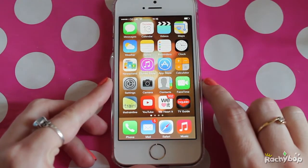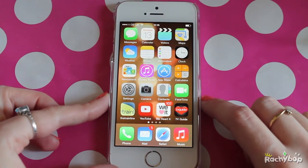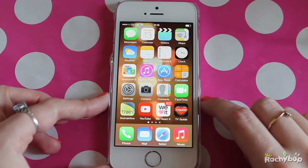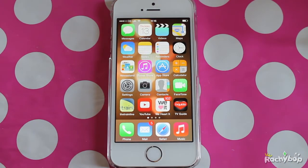This phone has the new A7 chip, which is 2 times faster than the A6 chip. It's the first 64-bit smartphone in the world. That's pretty special. And it makes the graphics really good. I also find that the battery lasts a lot longer on this than my last phone, which was the 4S.